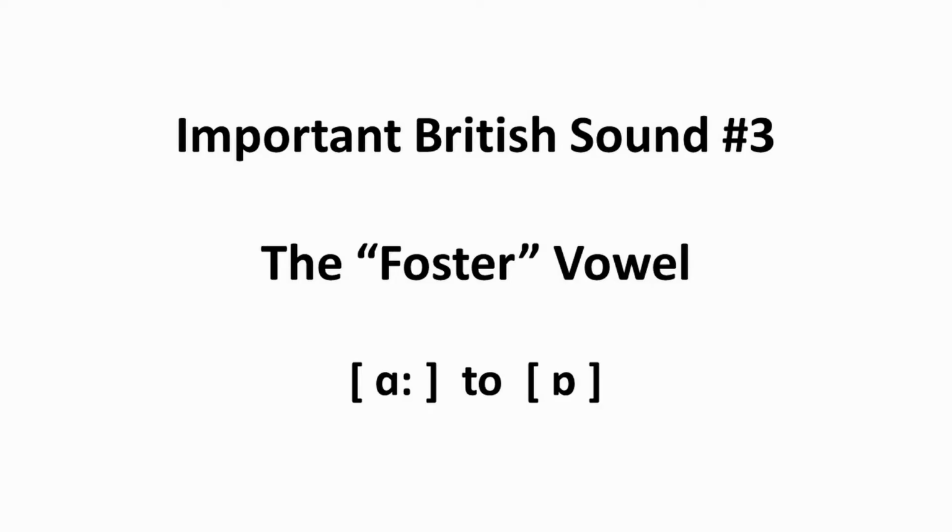Okay, moving on. Important Standard British sound number 3, the Foster vowel. This change is a bit more subtle, but very important for resonance and tone. That ah sound that we covered before that we changed to law, Standard Americans use it in a couple different places. This time they use it on words like on, honest, cobbler, right? Well, Standard British people, again, they make it more narrow. This time, all you're going to do, you're going to leave the jaw where it is and bring the corners of the mouth in ever so slightly. So ah becomes ah.